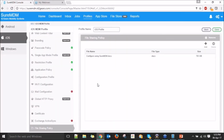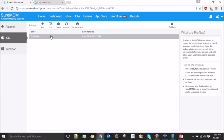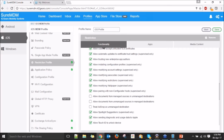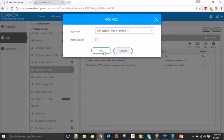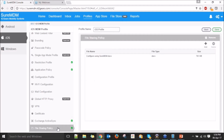So I've just added this doc file, which is "Configure using SureMDM". We just saw how we do all this, but I have this iOS profile with pre-configured settings, and I'll show you how it works. In the restriction policy, I have just removed these two options, and in the application policy I need to add the scanner app for you, and in Exchange ActiveSync I have set up the account here for you.